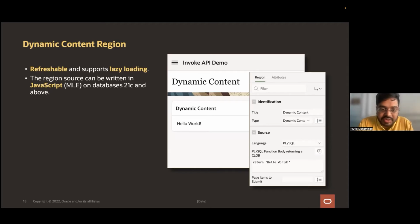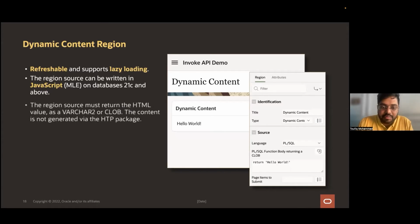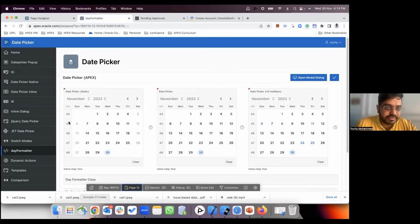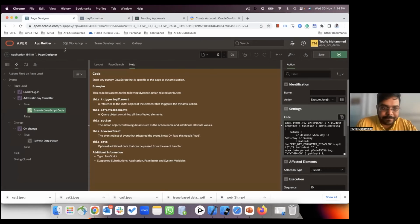So you can also leverage this new dynamic content to use MLE feature of database 21c and above. And you can use JavaScript, I mean server-side JavaScript, to render output on your page using this dynamic content. A point to note here is that when you use dynamic content, earlier you used PL/SQL code and you might have used the HTP package to render content, but now with this dynamic content, you can't use the HTP package. Instead, this expects you to return a CLOB or VARCHAR2. The HTML which you want to render on this region should be in the form of VARCHAR2 or CLOB, and it should come from a PL/SQL function. So that's the only difference. Let me show you a quick demo of this region as well. We go back to Page Designer.